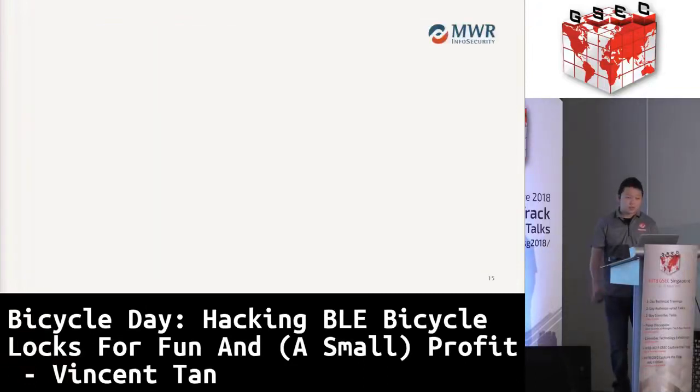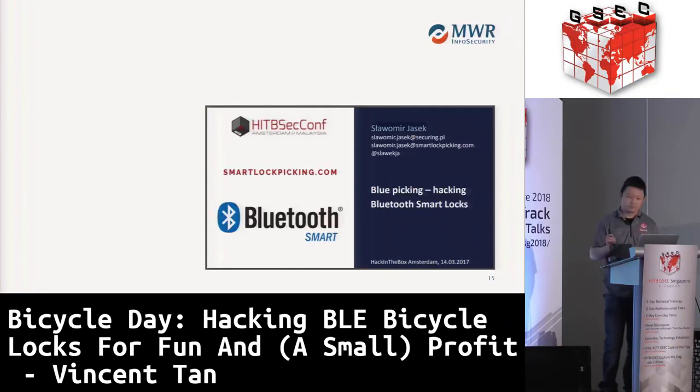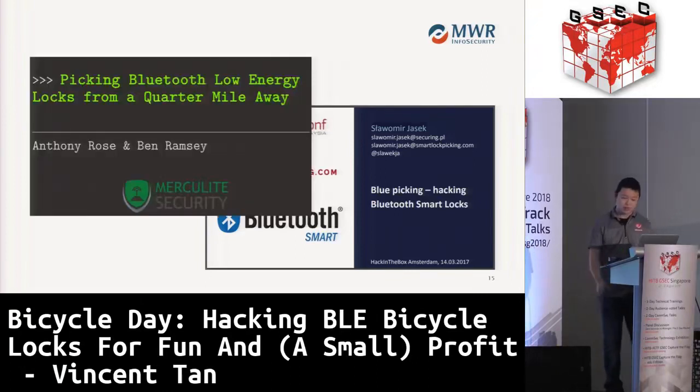So, time to actually look at how the lock and app were communicating. Because I had no idea where to begin and how Bluetooth worked, I turned to a great presentation by this guy, where it was effectively man-in-the-middle Bluetooth connections, thus allowing modifications of packets. I unfortunately was not able to get the setup working for that, so I couldn't try that. Another fantastic presentation by Anthony Rose and Ben Ramsey from DEF CON 24, where they used an Ubertooth One to sniff BLE packets and use Wireshark to basically figure out what's going on.